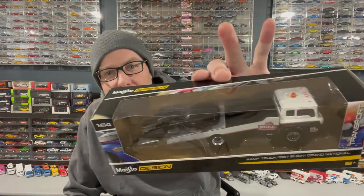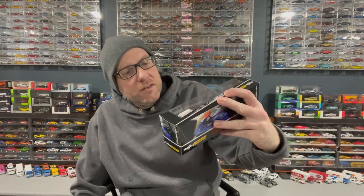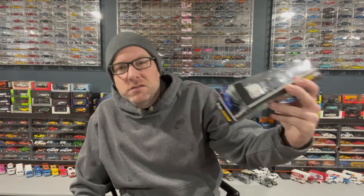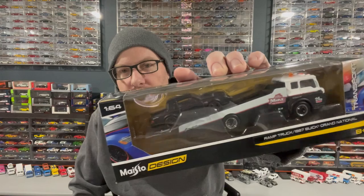We got a bunch of Auto World, we got some Hot Wheels, we got a Maisto design. Why did I pick this up? I don't know. I saw it, it's like a G-body. I'm like, it's a Grand National. Let's check it out. So we're gonna go ahead and open up this. It's a little truck with a Grand National on the back of it. I don't know why I decided to grab this, but I did. So we're going to check that out.